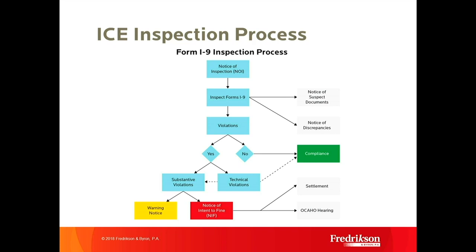So the next section of our presentation is really a practical look at what happens during an I-9 audit or investigation by ICE, Immigration and Customs Enforcement. And Matthew mentioned that we do have materials that you're going to be sent electronically. One is our I-9 Fast Facts to really provide an overview of the Form I-9 and provide some do's and don'ts. But let's talk about what actually happens at an ICE inspection here in case you do get that notice of inspection letter. That is the first step.